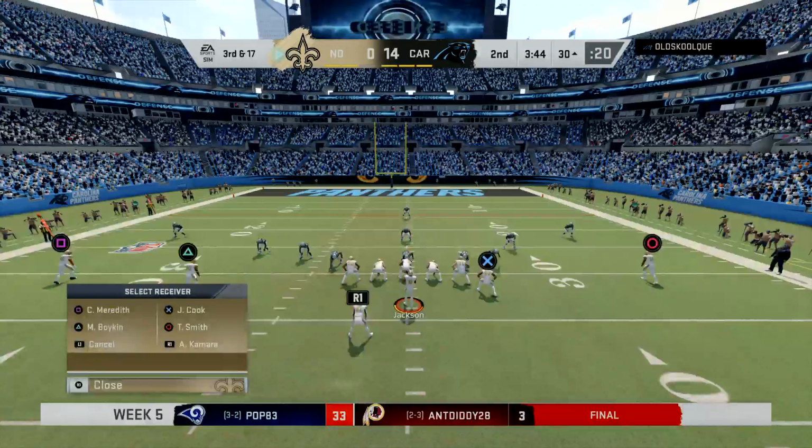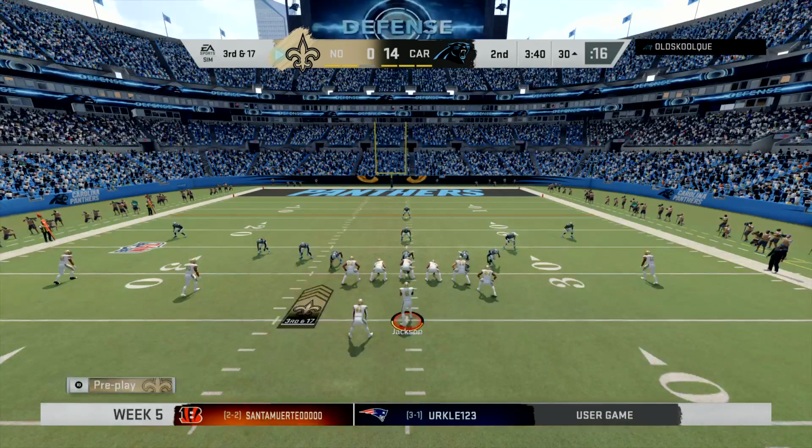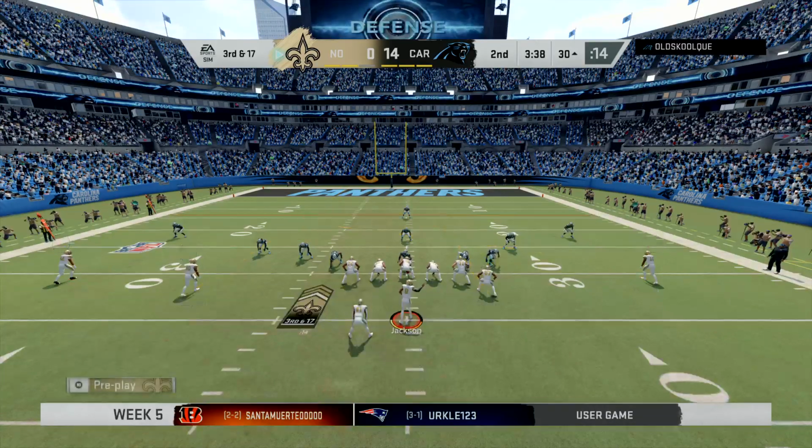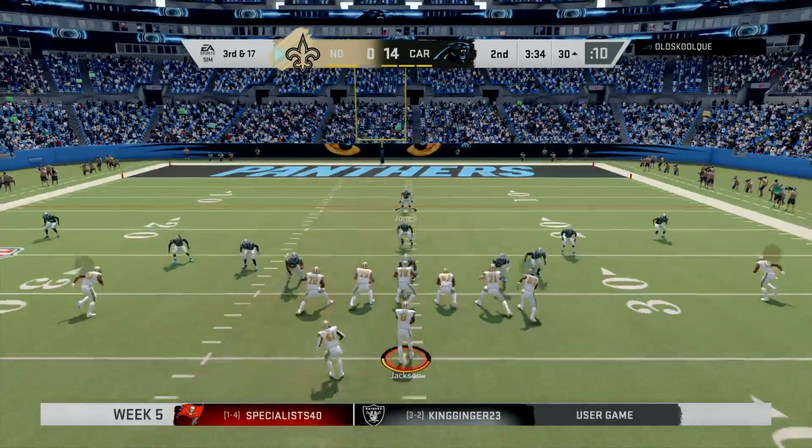Really in a hole here, 3rd and 17, following the 2 negative plays. 56 to Mike, boy, 56. Check 56. Man, I got you. Man, I got you. Play 56.